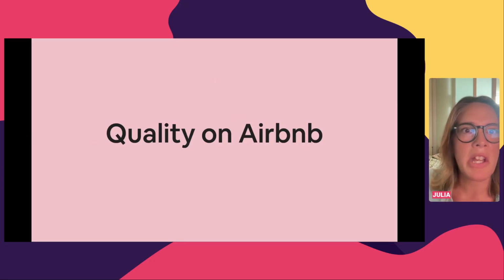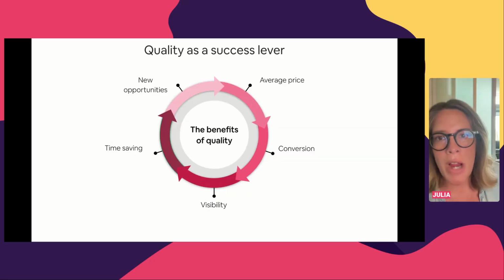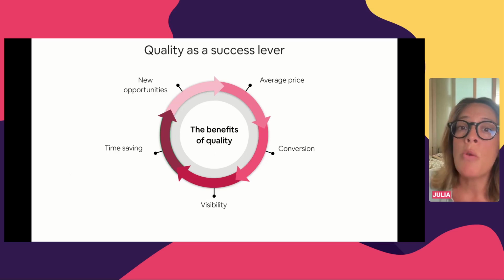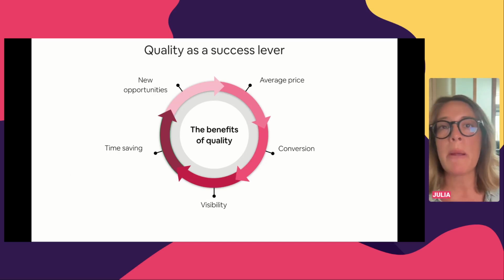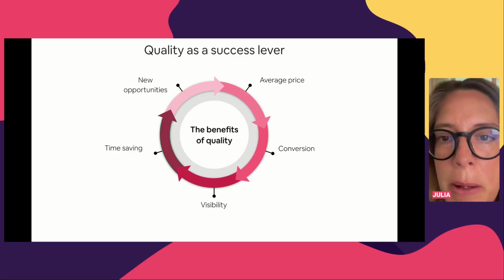So why is quality so important? If you think of quality as a key driver of success on Airbnb, it's basically a positive cycle that impacts multiple aspects of hosting. So, a high quality listing attracts more travelers and enhances your reputation, opening the door to new opportunities. Additionally, quality can help improve conversion rates by reassuring travelers through positive reviews and a strong presentation. And it saves time by reducing complaints and streamlining that daily management.